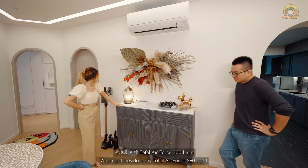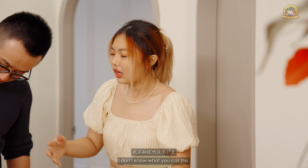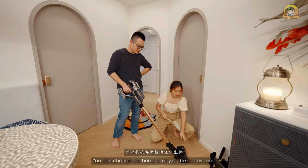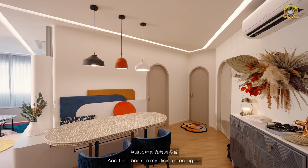And then right beside is my Tefal Air Force 360 light. So it's super convenient. I don't know what you call this, but dismantleable from here and then here. So basically, you can dismantle this. You can change this to any of these accessories here, or you can take this out and then just vacuum like small. Also, can be handheld lah. Yeah. Can go to the car and all that lah. And then back to my dining area again.